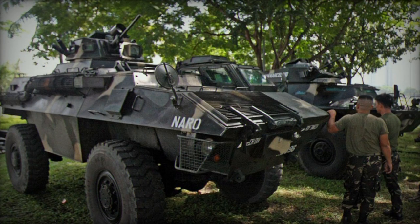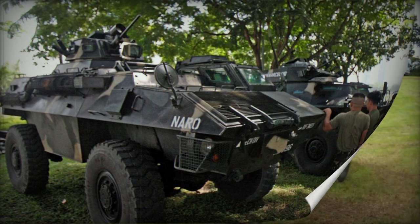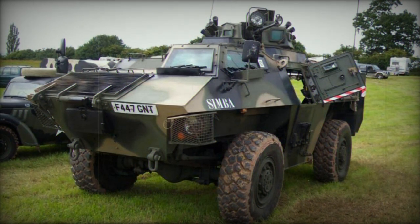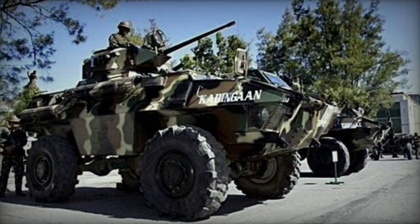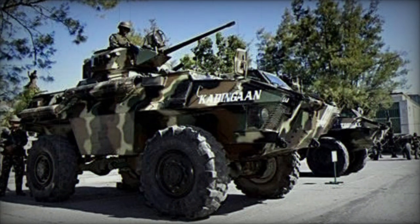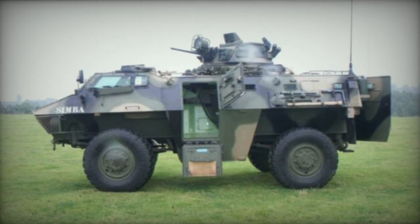The Simba has many automotive features in common with the Saxon APC, but it was designed as a light armored vehicle for low-profile internal security roles. It was developed as a private venture with a view to local manufacture in less developed countries. The Simba has been selected by the Armed Forces of the Philippines, who have ordered 150 units, most of local assembly from knockdown kits. The Philippines are the only user of the Simba APCs.